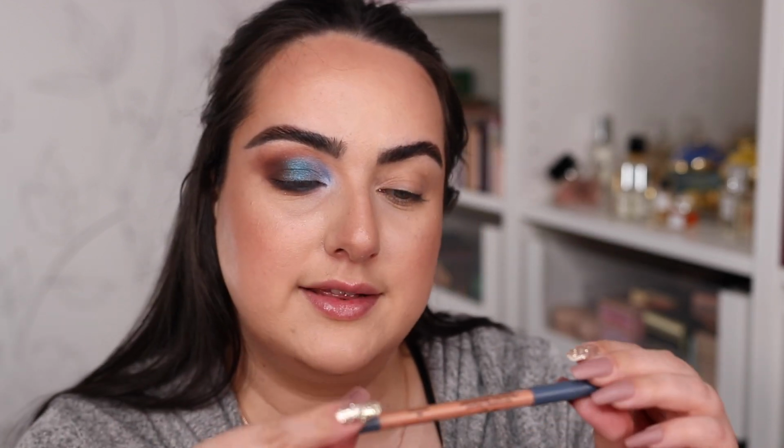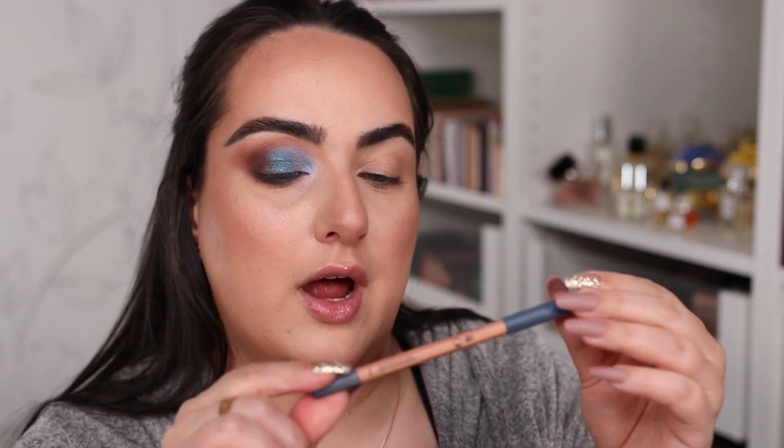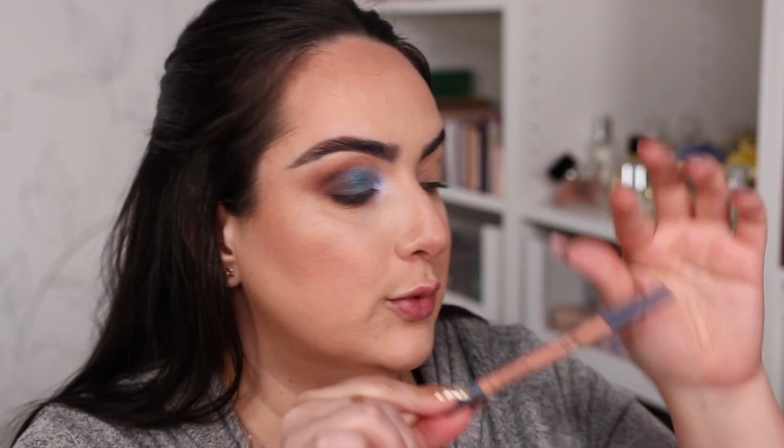I just put a blue eyeliner in my waterline. This one is from Makeup Forever. It's their artist pencil in Endless Blue. And now I'm for real going to start with the second look.